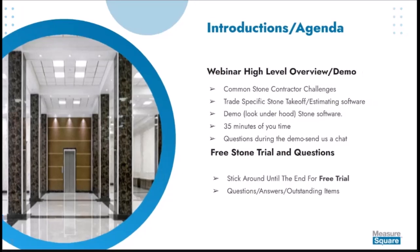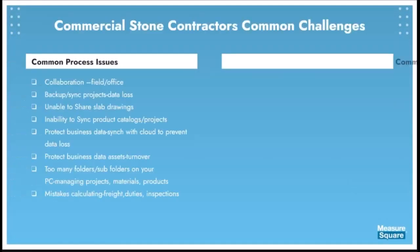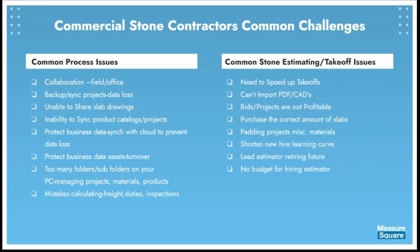So the following are common stone challenges, and you can be anywhere in the country. It's one of these 2 buckets on why people are implementing our stone solution. I'm going to go through these buckets, and please see what resonates with you based on the projects that you're working on now and maybe into next year's plan.